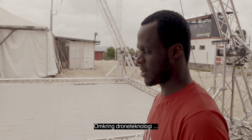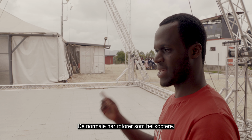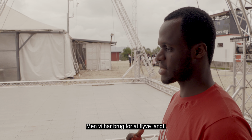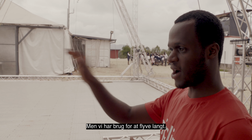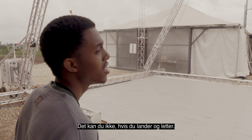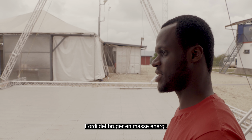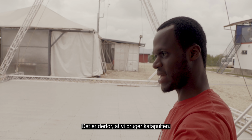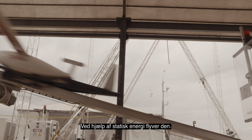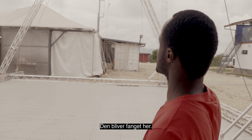The drone technology, how it is, there are different types of drones. The common ones are the ones that have rotors like helicopters, so they take off and land. But for us, we wanted to be able to fly very far and to be able to carry big packages. And you can't do that if you land and take off, because landing and takeoff takes a lot of energy. And so that's how we built these catapults, which launch the drone. It starts its trajectory and then it flies. And when it's returning, it also doesn't land or take off. It will just come and land here.